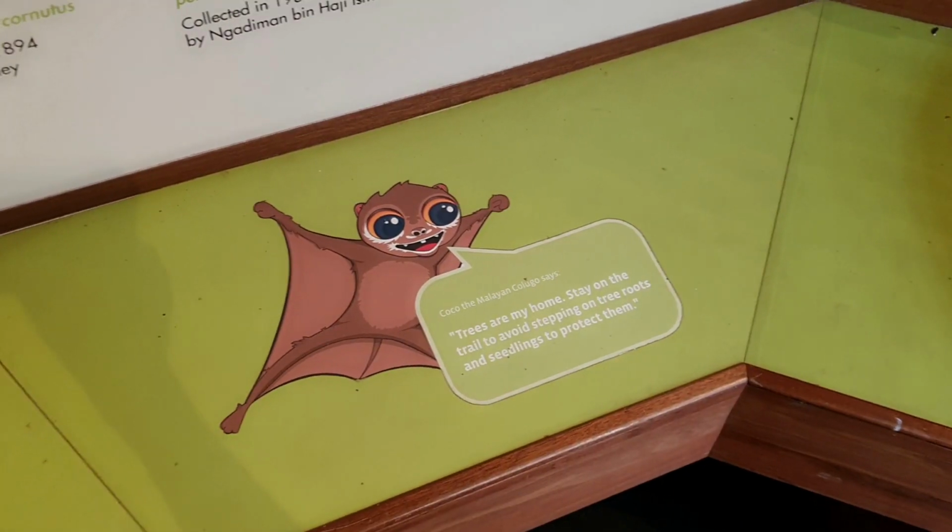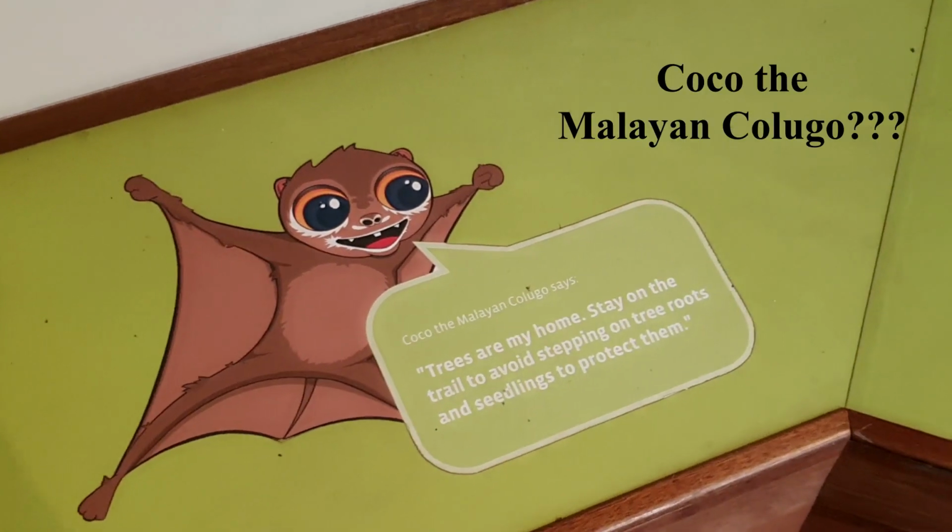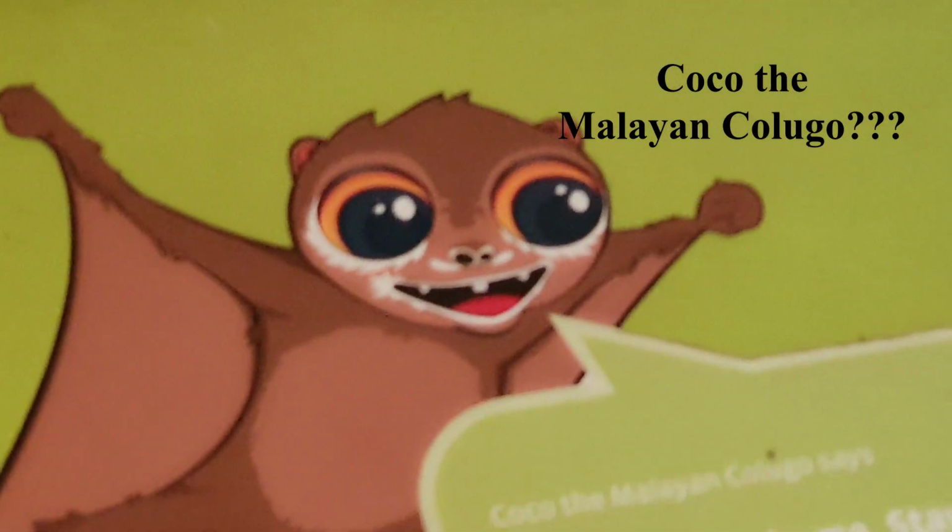Oh my god, wait, I think we might have found the answer to that species. Is it Coco, the Malayan Colugo? It looks so cute though.